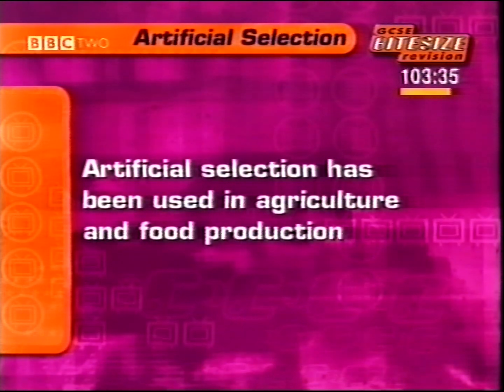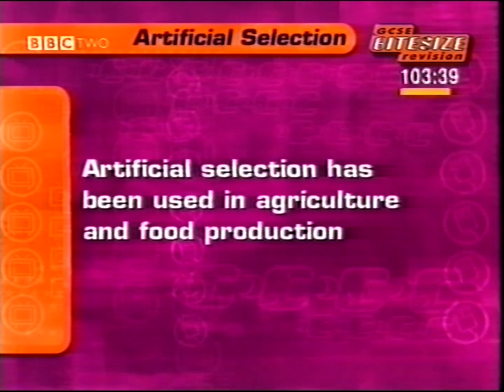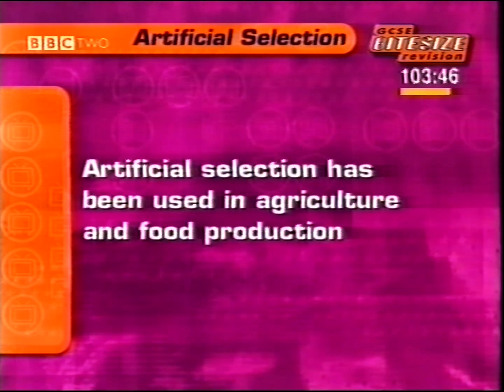Now pause the tape and make a list of examples of where artificial selection has been used in agriculture and food production. Don't forget, it's not just animals that have been improved by artificial selection. Plants have too.